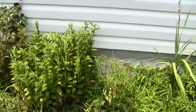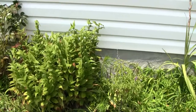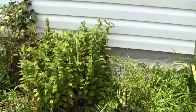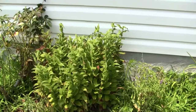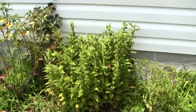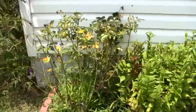There's some toad lilies. Those bloom in the fall, and it's doing pretty well. The first year, it was actually the only thing I ever successfully overwintered, and it is still alive. That first year it was in a pot and I planted it in the ground, and it's doing much better there. There's my bald rose bush, very classy.